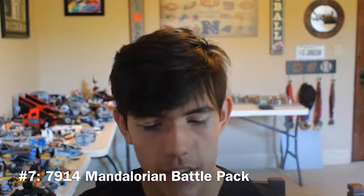That's a set that my cousin had, and I remember he had his little clone army. It was a lot of fun, but that is an awesome set there, coming in at the number 8 spot. At spot number 7, we have set number 7914, which is the Mandalorian Battle Pack from back in 2011.